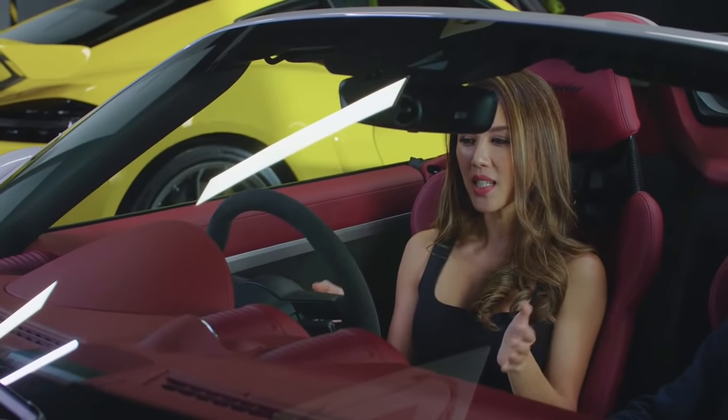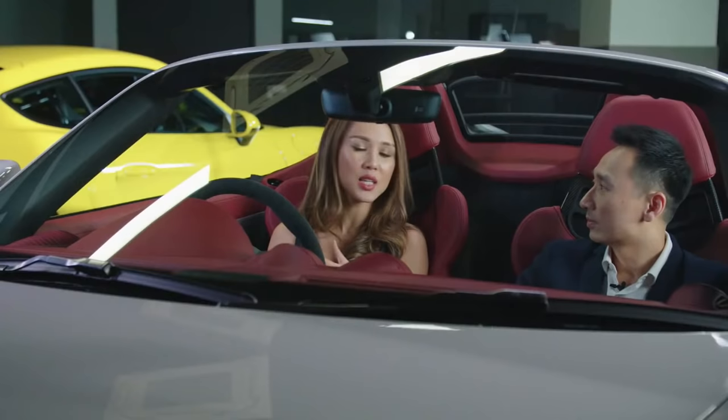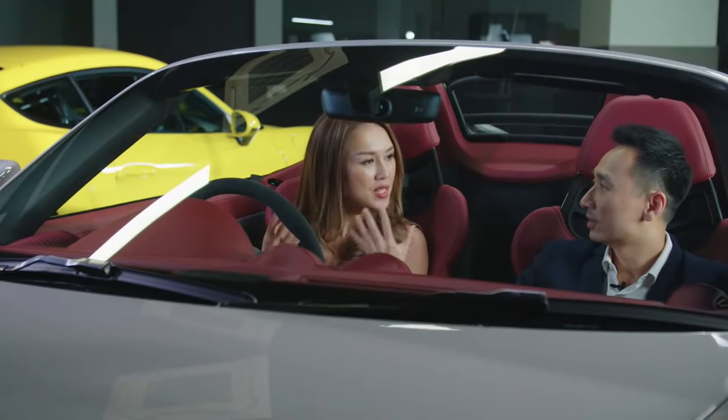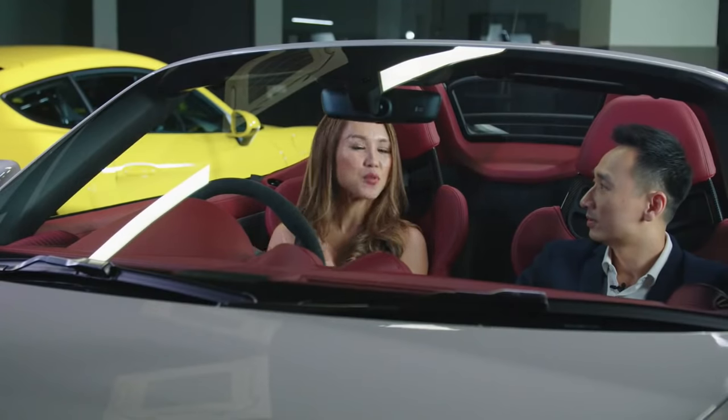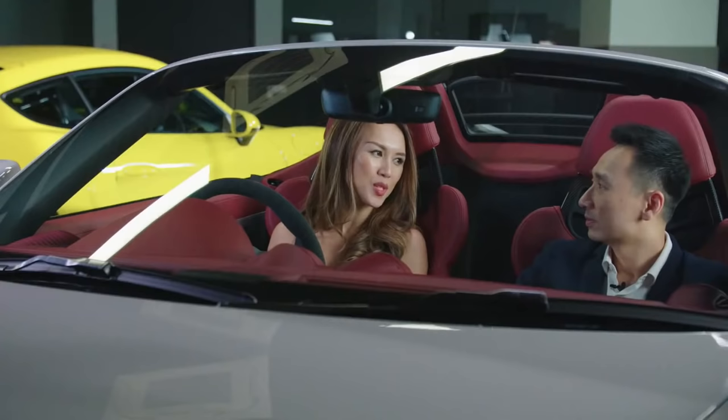Thank you so much, Winston. The attention to detail in the interior cabin is immaculate, and I think we learned a lot about the design language of these two models. It is time for us to find out about the heart that fuels the performance. So thank you so much for your time. Thank you so much, Julie.